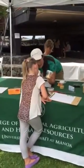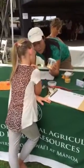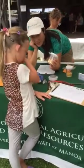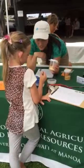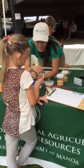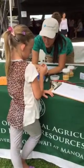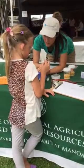Hey Bob, how did the coffee berry borer get here? Boy, that's a good question. Probably a question we'll never know. There's been a lot of speculation. I do know that it would be pretty hard for it to get here on its own, so it was brought in at some point in time, one way or another.